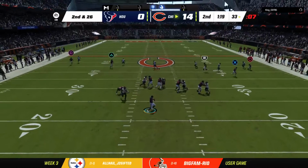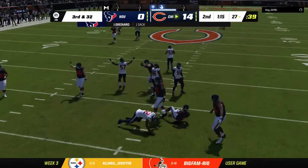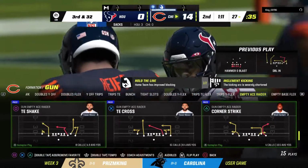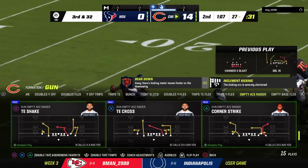Another try after the first down sack. Fields. And he's going to go down again. That time, multiple defenders getting pressure, and it's a loss of 6. Defensive end gets in there that time. They were in a 4-3.